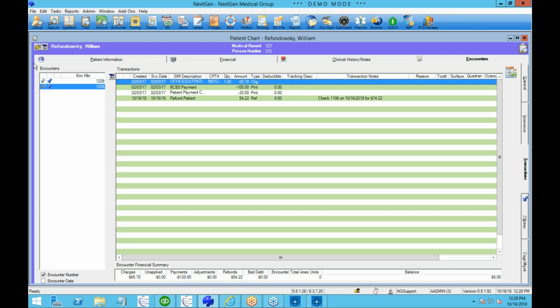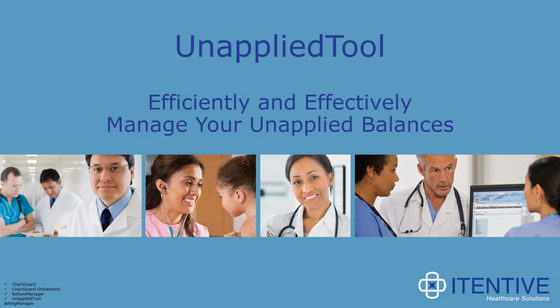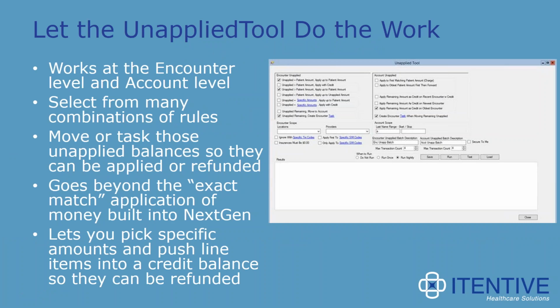So with that, the next product we're going to talk about is our Unapplied tool. The Unapplied tool has come about over basically 10 years of work with our clients and prospects. We found out over the years that we have received requests from many clients with regards to unapplieds and having to manage them. So we developed scripts in order to address them in many different ways and fashions.